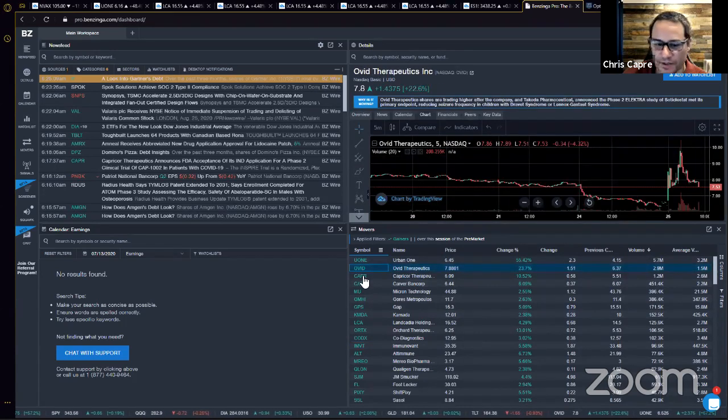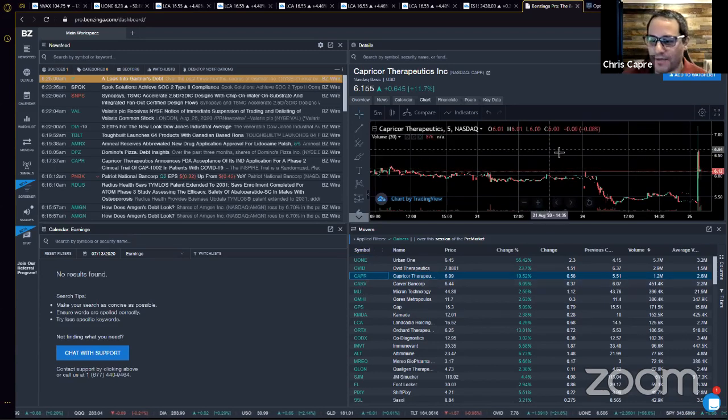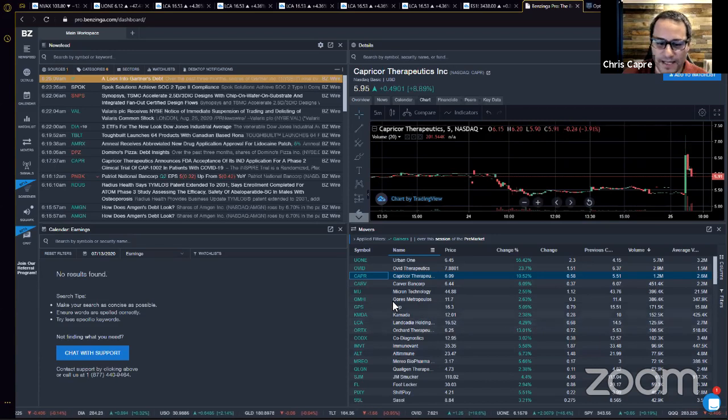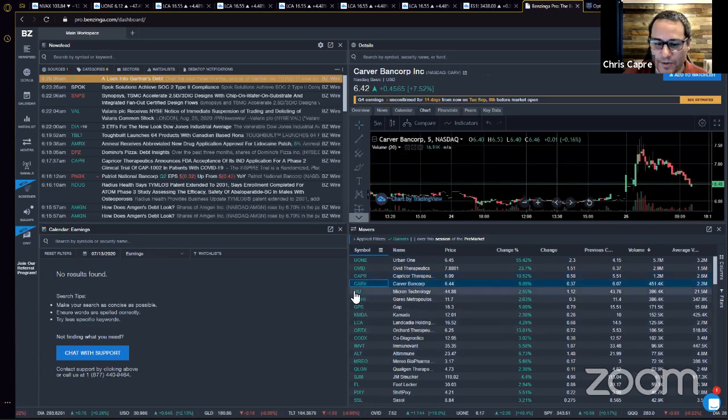U1, Ovid, CAPR. Just add an E to that. Just name a stock after my last name. I think I got a good name for it. CAPR. That's a good stock symbol. I mean, 5 letters is kind of thick, but I think CAPRE would be an awesome stock symbol. I think we should roll with it.